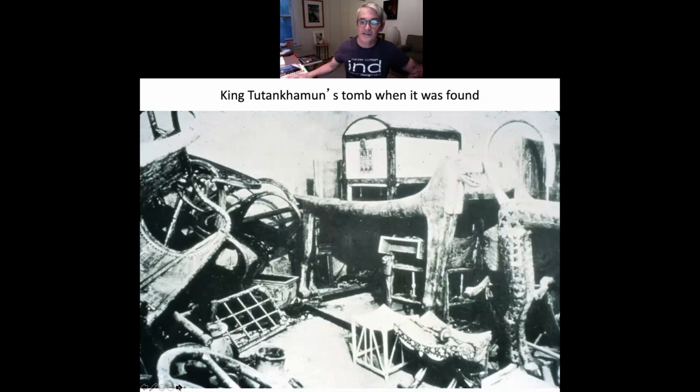All right, here is a photograph of the tomb of Tutankhamun. It's kind of trashed because people had already been in it, taking the more obviously valuable stuff like gold and gems and all that, and leaving a lot of this furniture behind.